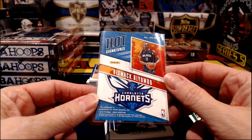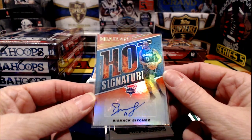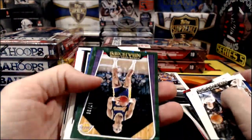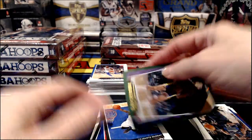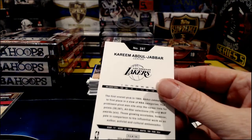Here's Bismack Biyombo for the Charlotte Hornets. And that, of course, a little throwback vet there. Here's a green checkerboard numbered to 99. It's Kareem Abdul-Jabbar and the Lakers.